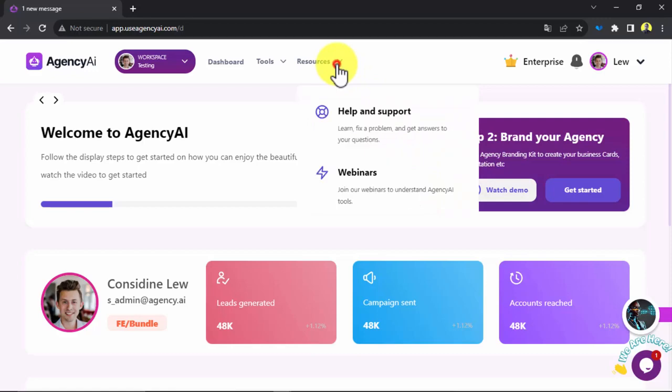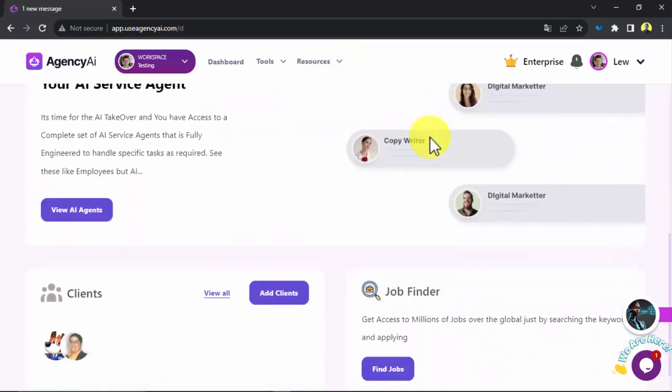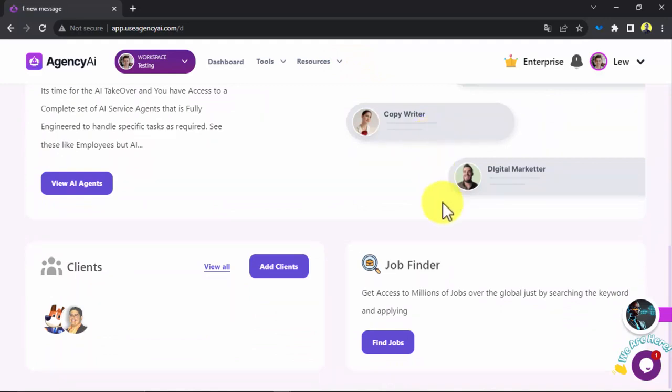Really, no other solution will give you as much value for your money. So if you're looking to set up your agency in any niche, find and filter jobs that can be completely rendered using AI, use automated AI service agents to deliver your services completely hands-free for you, and manage your agency as you scale.